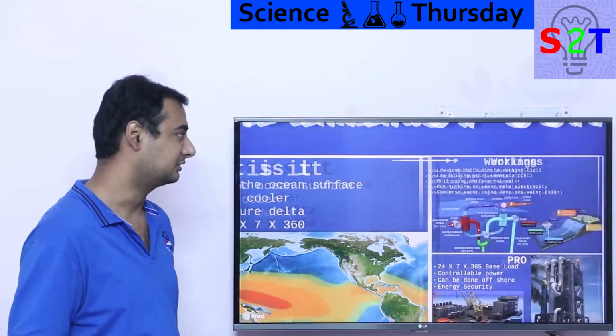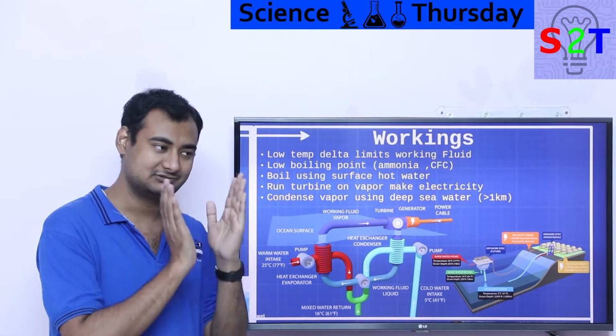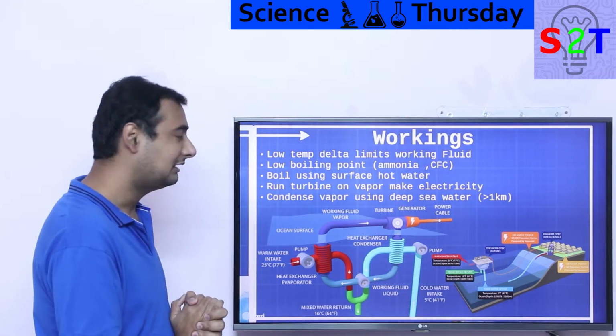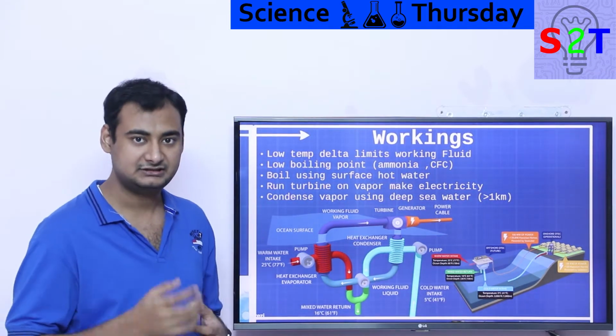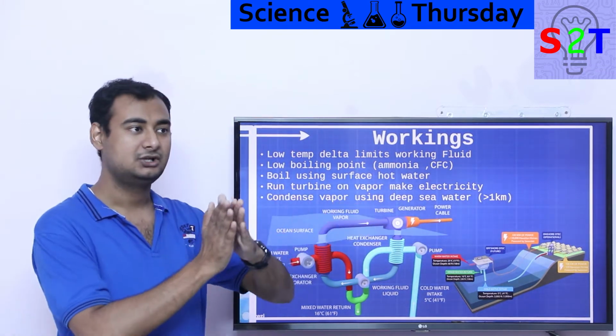It's solar energy we are talking about. So how the heck do we get some actual work out of it? That's why the word conversion is in the name. You have to understand that if you want efficiency, the first thing you want is a high temperature delta. Basically the difference between your hot side and cold side should be larger.